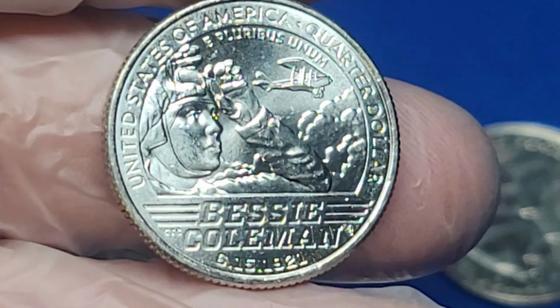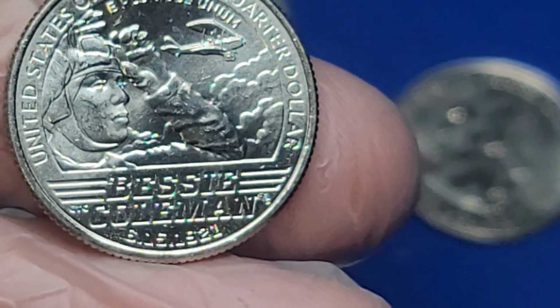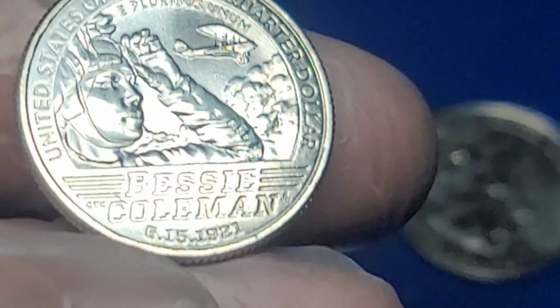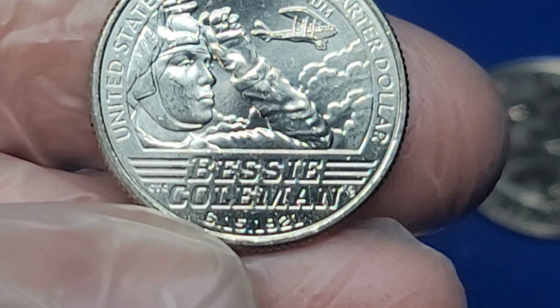And we got one kind of special thing here. I'm not going to be able to show it to you yet. Actually, you can damn near almost see it. If you look at the designer's initials, that FG on this Bessie Coleman, it is doubled to hell. Oh man, it's doubled. It is way off. So I'm looking forward to showing you guys that on the wrap up under the scope. Sorry I'm shaking so much. Let's get back at it.